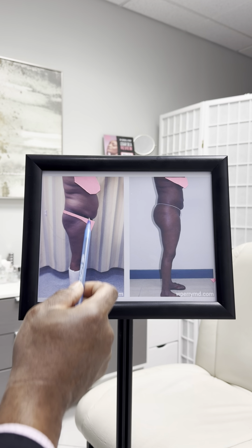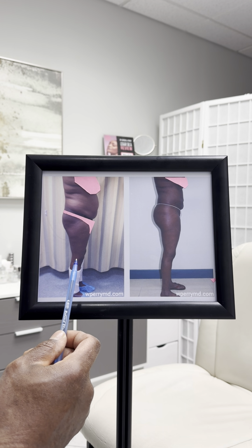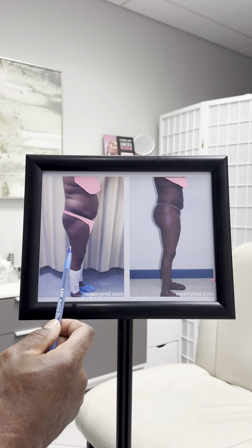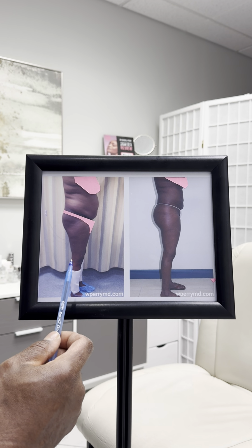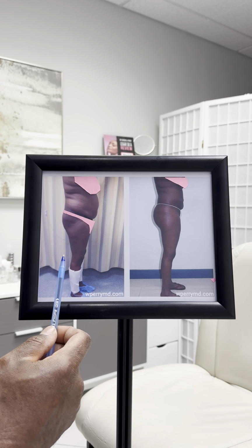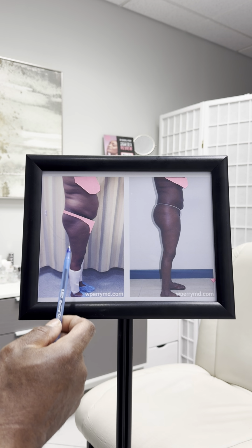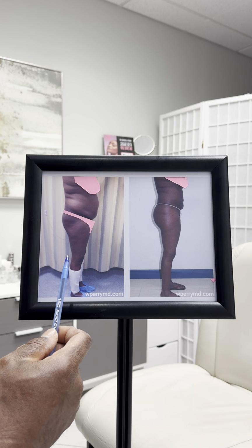So the point is, just because the stomach is round, just because the skin is loose, doesn't necessarily mean it has to be a tummy tuck. Liposuction is an option when the abdominal wall is strong. Now, in my mind, when you do a liposuction correctly, the skin will contract. It's not really a question of if, it's a question of how much.